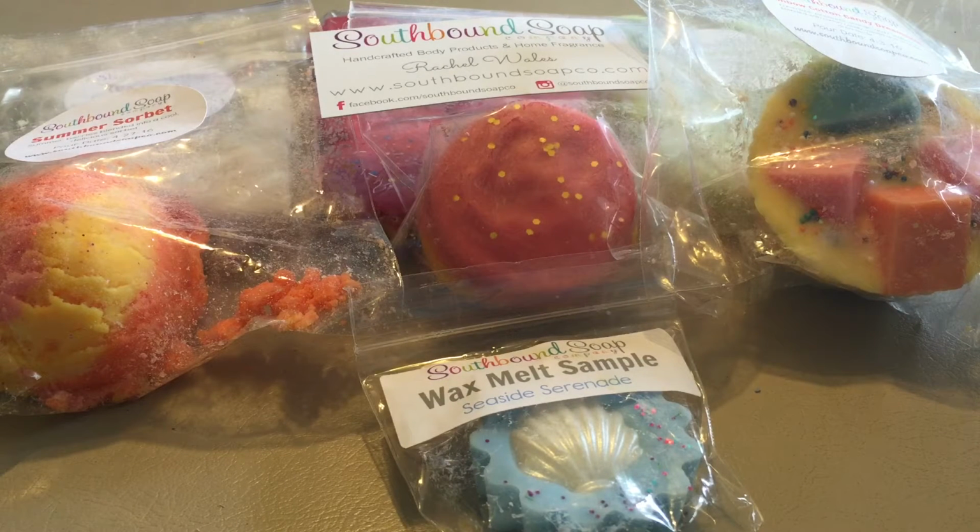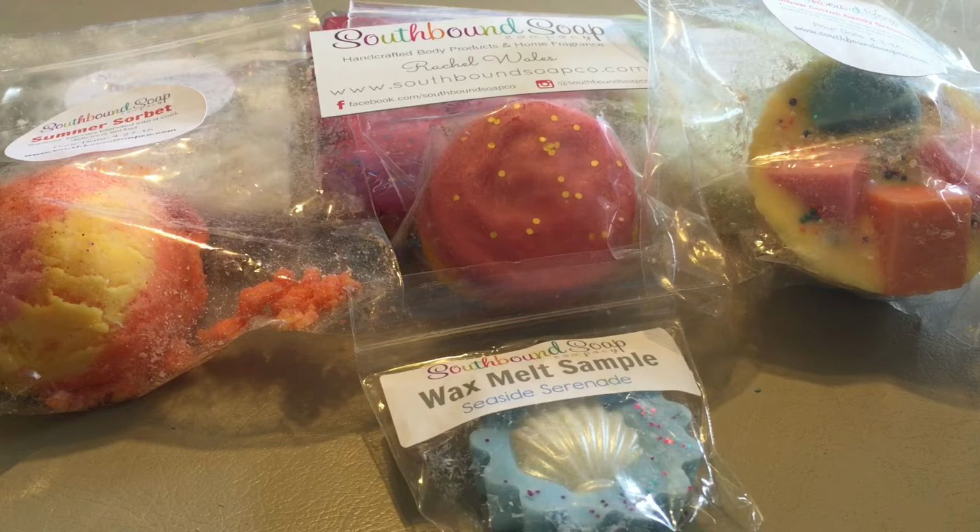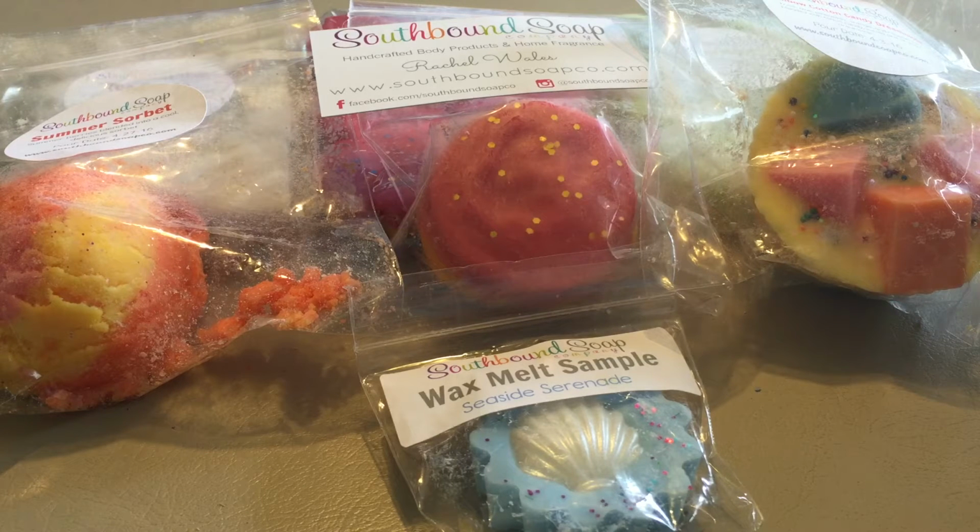Guys, I am back with another haul. This one is from Southbound Soap Company from the April 28th restock, ready to ship restock. And I am always super excited when I can get something from her restocks that are ready to ship because everything tends to go very, very quickly.